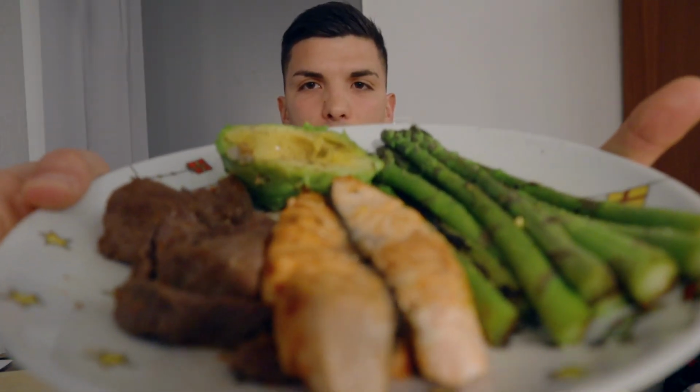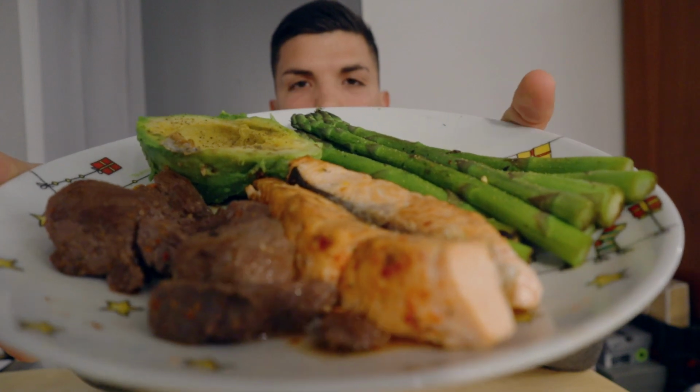As you already saw, this beautiful meal out here. So what we have here: 150 grams of asparagus, 150 grams of salmon, 150 grams of beef, and around 100 grams of avocado, or half an avocado. Yeah, this is the last meal of the day. It was my whole day of eating on intermittent fasting and low carb. So I'm going to enjoy the last meal, then I'm also going to put the macros, and you will see your macros for this meal and for the whole day.